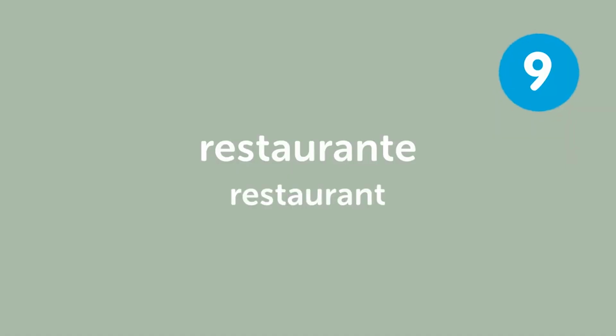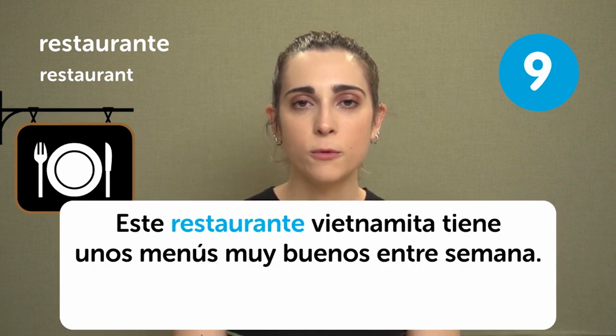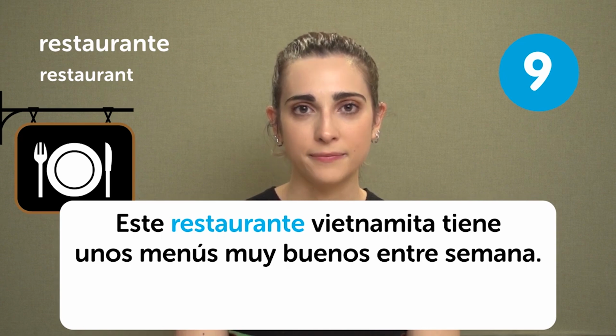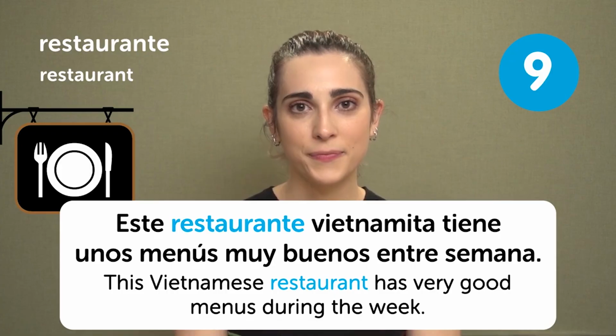Restaurante, restaurant. Este restaurante vietnamita tiene unos menús muy buenos entre semana. This Vietnamese restaurant has very good menus during the week.